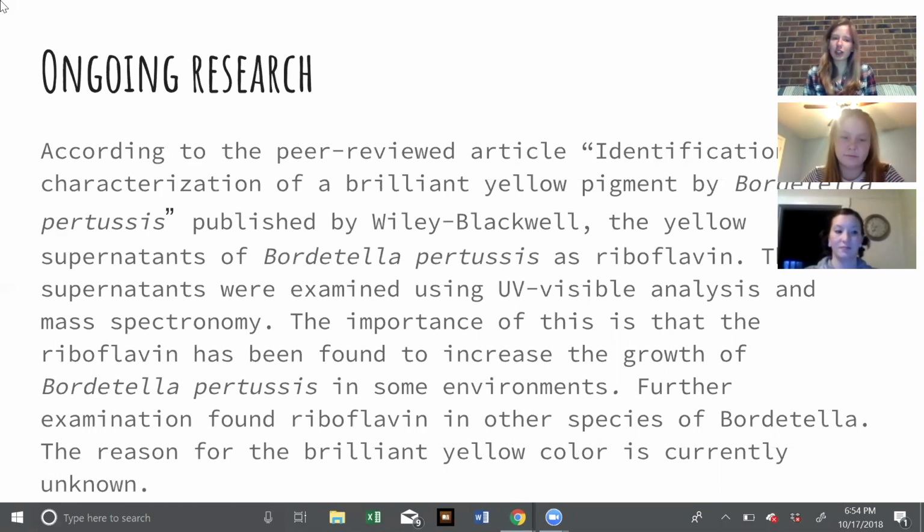They did further research on other species of Bordetella, and they found riboflavin in the supernatant in almost all of them. I believe all of them that they have studied so far. And so not only will this research benefit whooping cough and what we are learning about right now, but also benefit other diseases caused by other species of Bordetella as well. So it's really important and pretty amazing that they were able to just look using UV visible ray and mass spectrometry to clearly identify it as riboflavin.